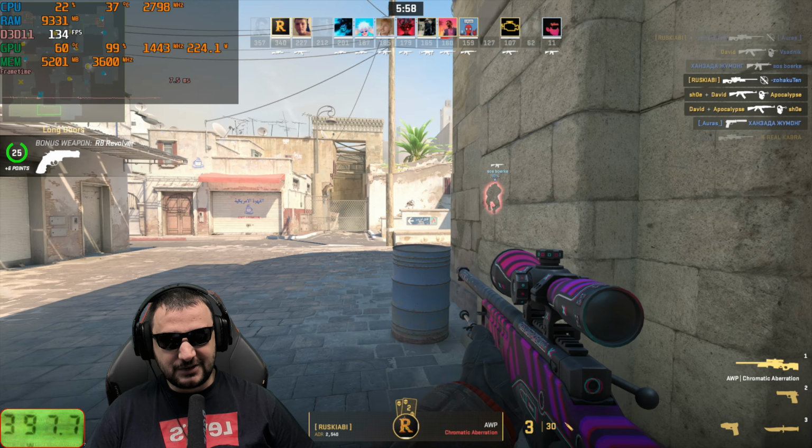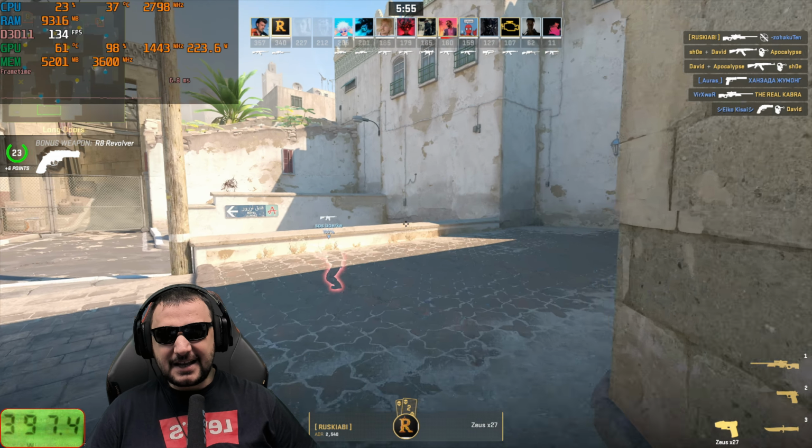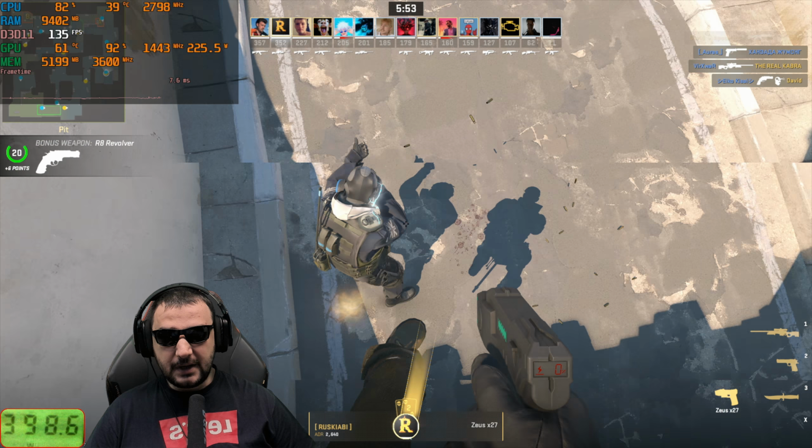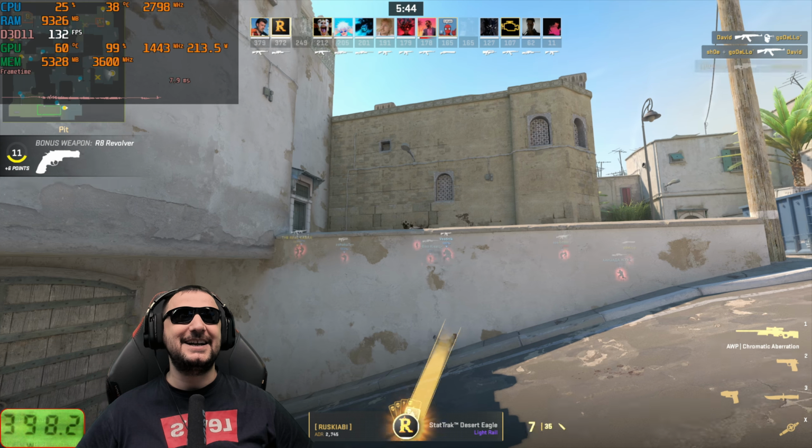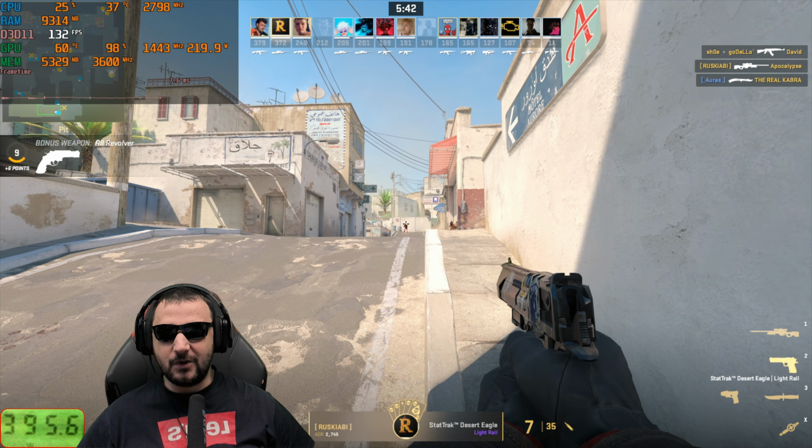Damn, that shot was stupid. Regardless, I like how it's working. 5.2, oh my god, maybe we can reach 5.3 gig of VRAM. Yes, look at that. We can actually reach 5.4, 5.5.